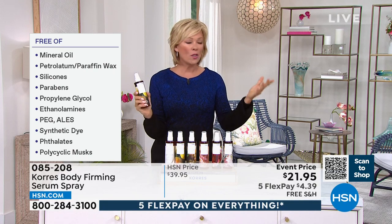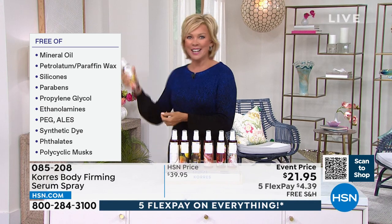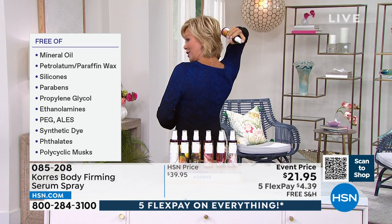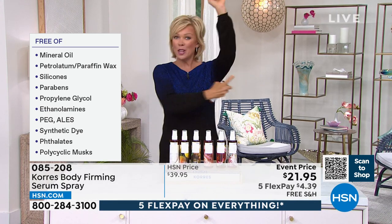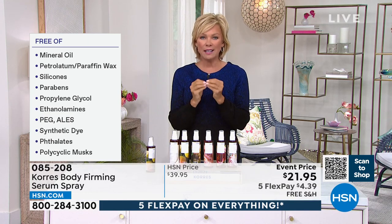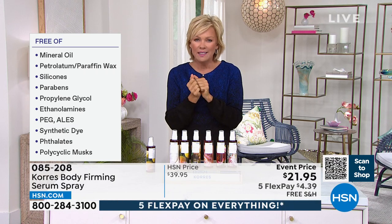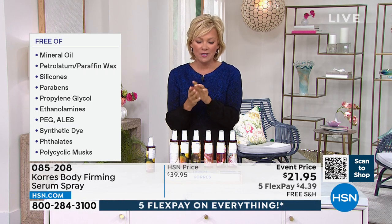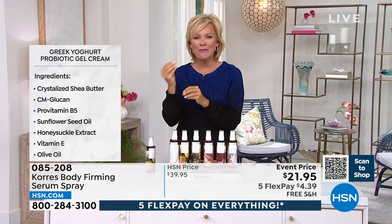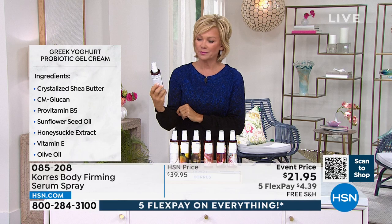And yes, there are the body butters and there are the lotions from Korres. But what I like about this is that I can get my back. You can actually use it as a spray to get to some of the hard to reach areas and really enjoy the benefits of that crystallized shea butter. Shea butter is like gold. It's just like this most yummy ingredient that gives you the benefits. But the firming aspect is what puts the icing on the cake with this product in particular.